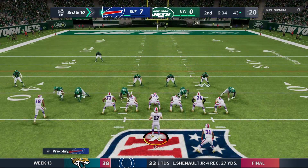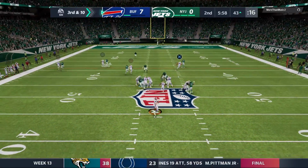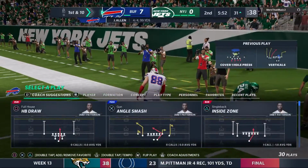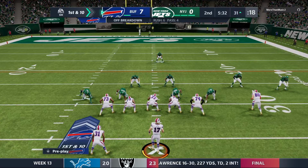Absolute perfect man coverage. Nowhere for them to go with the football. Led to a sack. That's really difficult to do in today's NFL with all these gazelles running around that you're trying to cover in the secondary. And he completes it to the tight end, Knox. And he is going to have the Bills first down as they're able to get the third down conversion. Allen and Knox teaming up there for Buffalo first down.